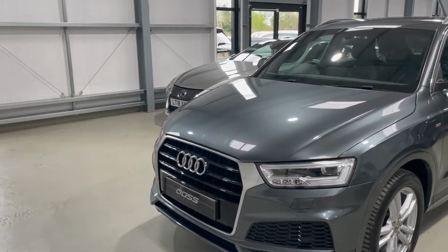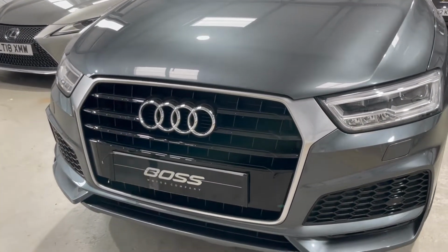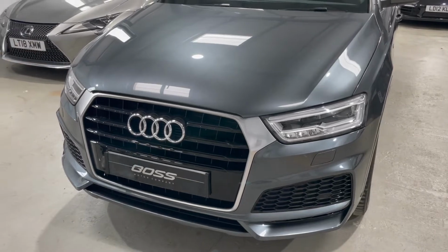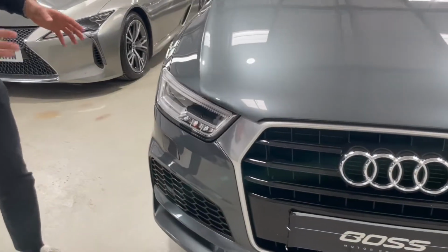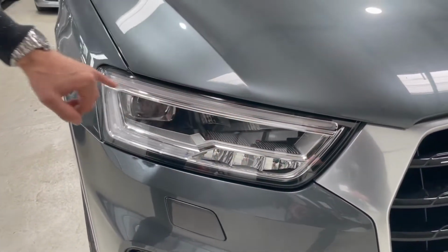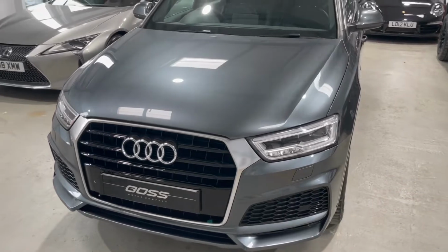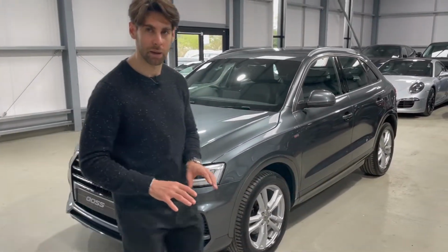The car's got a chrome pack, which you can see starts here with this big imposing front grille, which is lovely, and it also is a lovely contrast against the Daytona Grey Pearl. Obviously, you've got your iconic 4 rings, and then over here, you've got LED headlights. They're really powerful lights, and it's got wonderful LED daytime running lights. And I've said it quite a few times, that Audi sort of pioneered the daytime running lights. So obviously they're still sort of ahead of the game. These look amazing when they're on in the daytime.